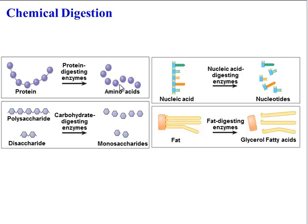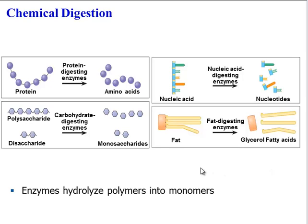into their monomers. For example, protein is broken down into amino acids, and let's say the starch in the hamburger bun is broken down into sugar molecules, and maybe the fat in the cheese and the grease is broken down into fatty acids. And this process is catalyzed by enzymes, because if you remember, all chemical reactions need enzymes to get them going.